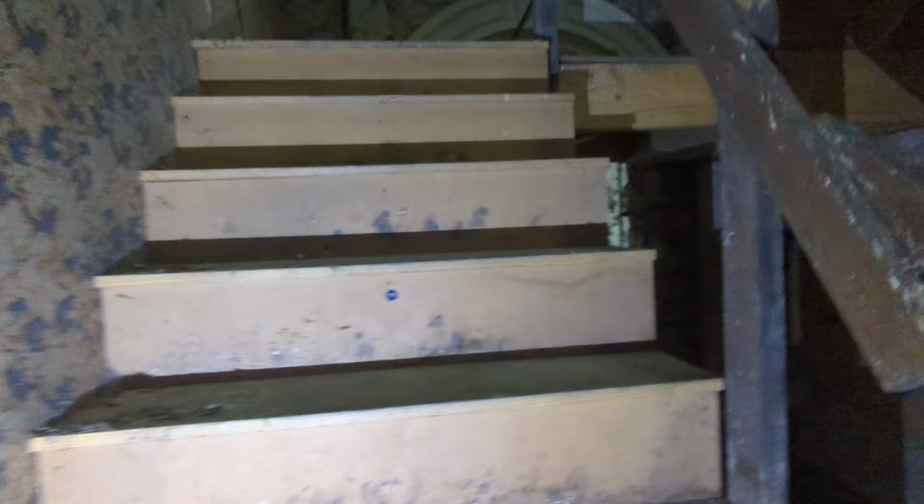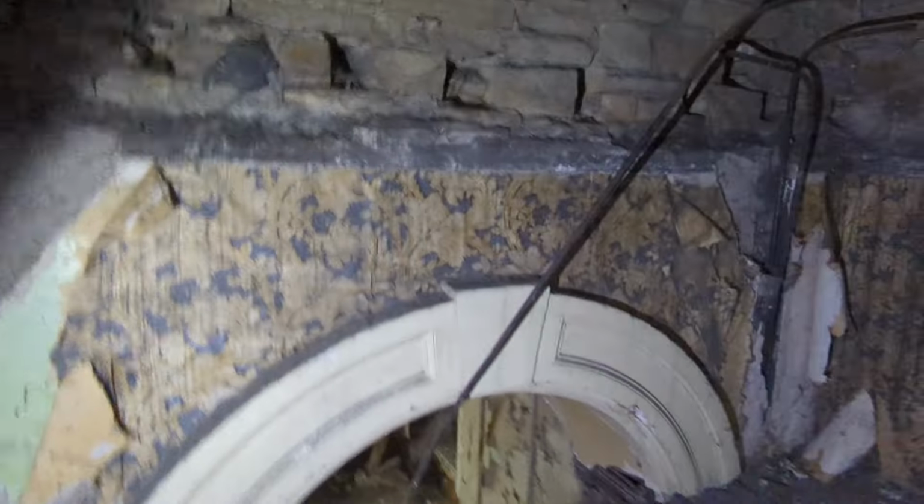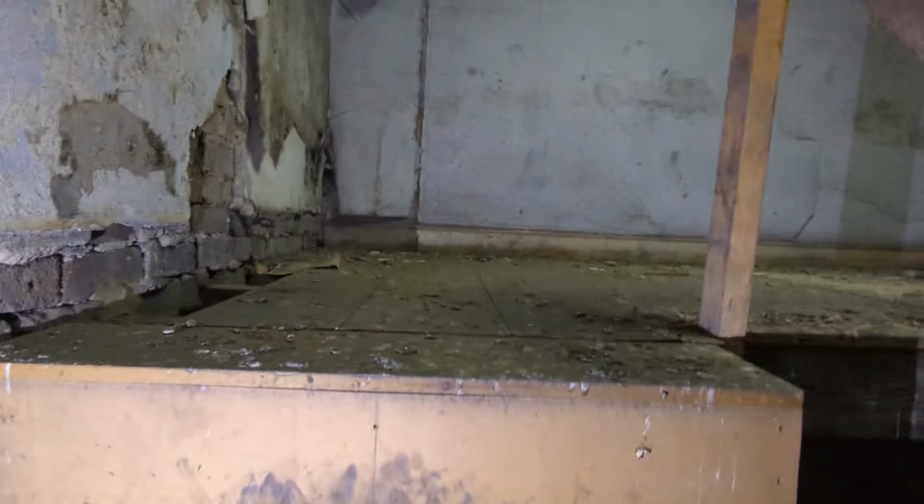These steps as well, pretty creaky. These look really new, put in. A lot of work to do for this place, that's for sure. We're going to take you up here to this loft part. We're trusting this sort of flooring. Yeah, obviously up to Pigeon Paradise.